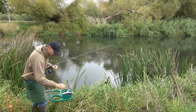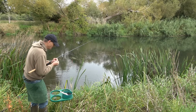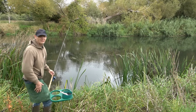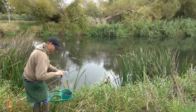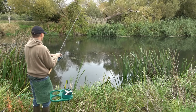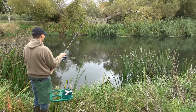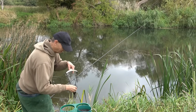Well, the fish are back, so just a matter of plugging away for a few more minutes. I think the interesting thing about today is finding the fish. Most of the river looks devoid, and I walked up the river. The guy was just packing up above me, and just above him there were fish topping out in the middle. And that's where I found these fish. Just trying a bit further out.